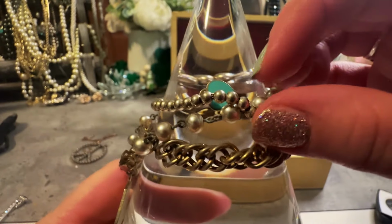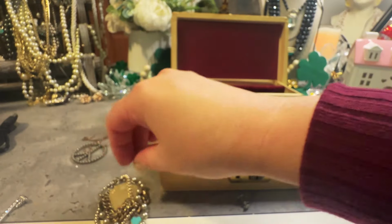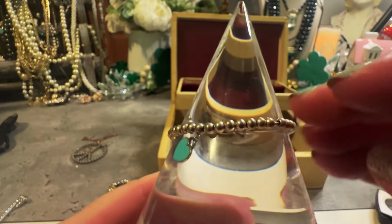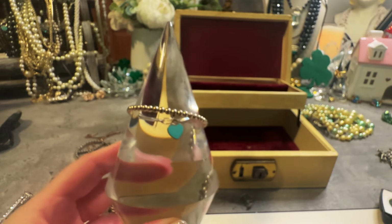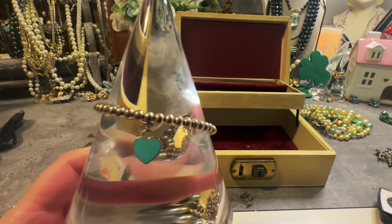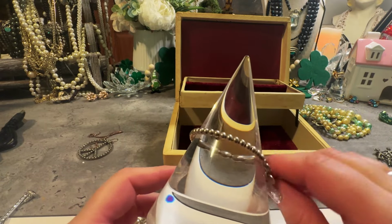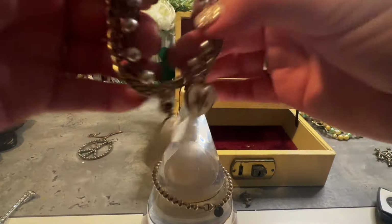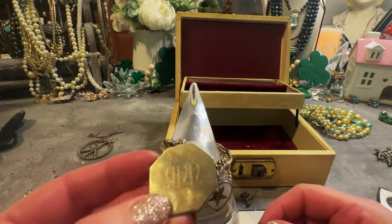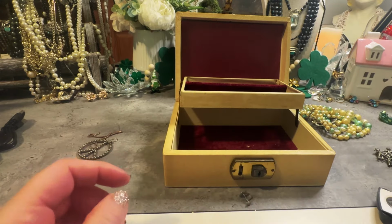I've got some other bracelets on here too. Look at that. Oh my goodness. How in the world did this happen? Oh my goodness. Okay, I'm so excited. This is gonna have to stay here. Here's my little, I think some of these are for sale. I think I listed this one. This one says Anne on it, so I'm gonna list that one. That's super old. It's hard for me to get rid of the really old stuff.